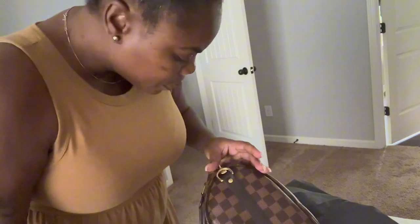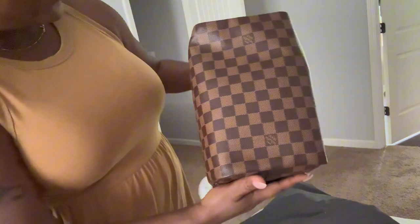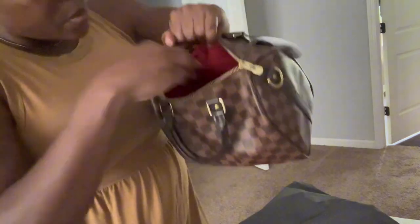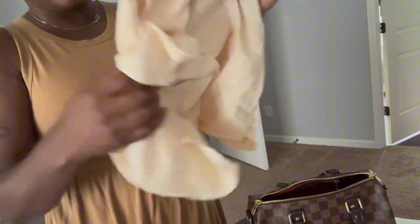I'm just making sure, you guys, there are no leaks or anything. It did come with the strap. It also came with the original dust bag. The original dust bag was inside, and then here are the straps. Here are the straps, you guys. Here's my bag.